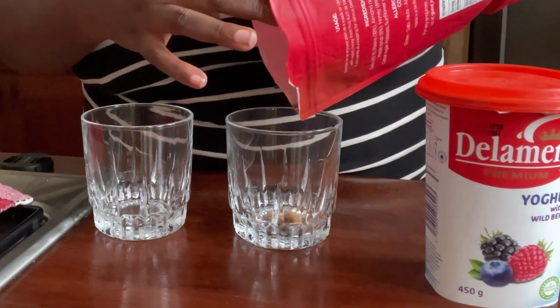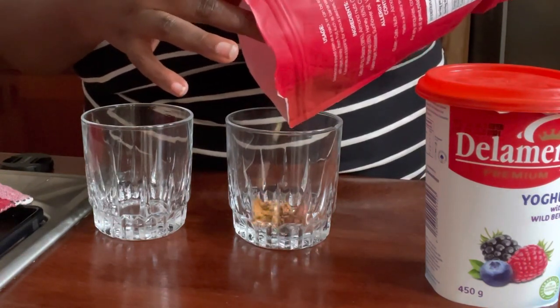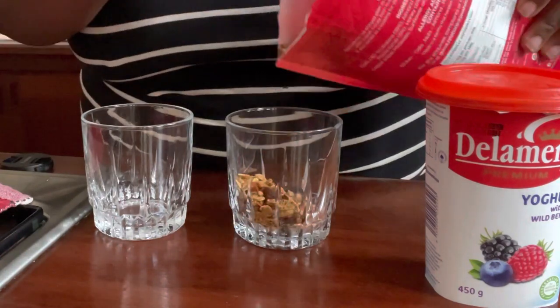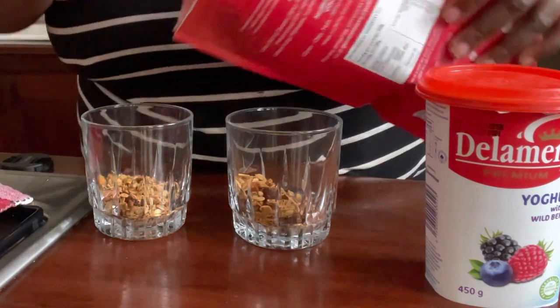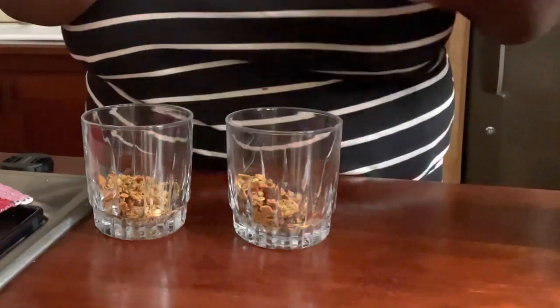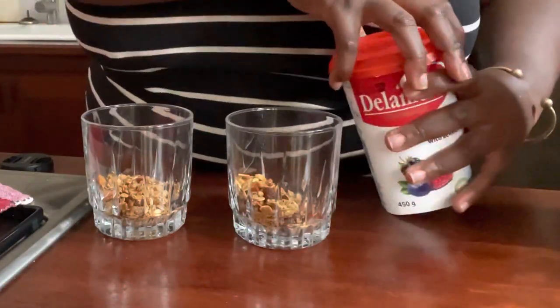I'm making us oats, granola, yogurt. We like this also.